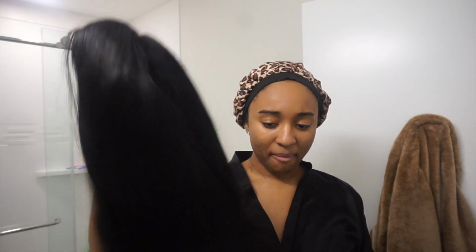Right off the bat, as soon as I took it out of the box, it was a little bit thin for my liking. I'm used to a lot thicker wigs, but I think thin is low-key in because I want to look as natural as possible. So this was kind of perfect.